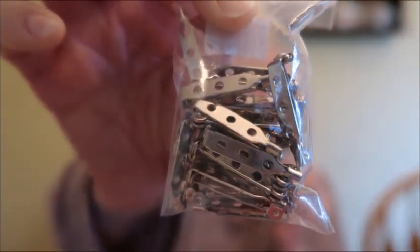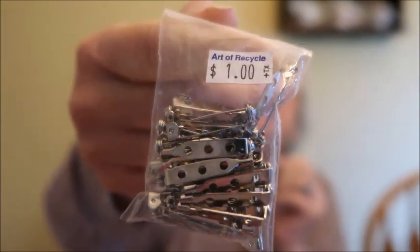So that is all of my acquisitions. Like I said, it's quite a bit. Oh, I actually have some other stuff I forgot to show you that I got there. I also bought some pinbacks, like what you attach to the back of a pin. So I might crochet Christmas trees or something Christmas-ish and put it on the back here.